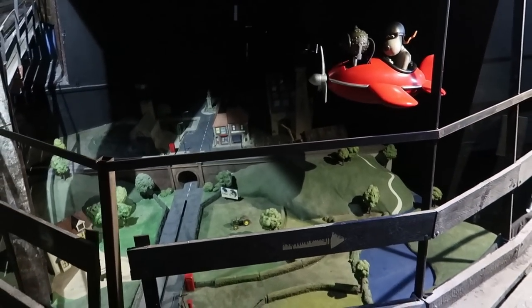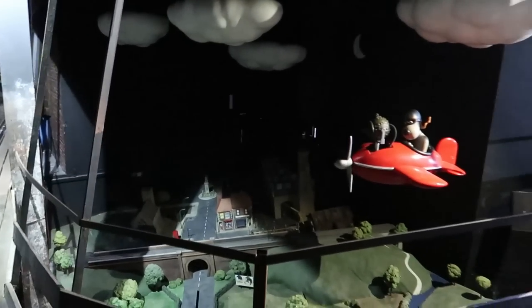There's a look at the scene down there. My favourite scene in the ride, this, obviously, with the aeroplane coming over here, kind of on a big arm from the back, just over there.